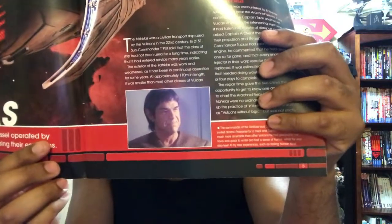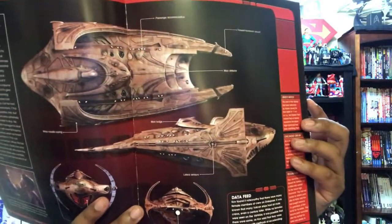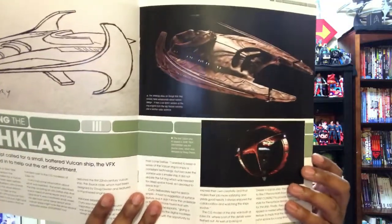And there's the captain, the Vulcan captain of the ship there. And more about the ship and the episode. And more about the ship. Specification page showing where everything is. And here's the design process of the ship. Very nice and delightful read there.